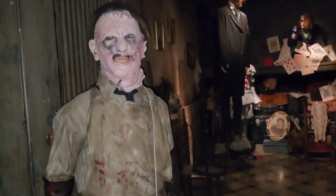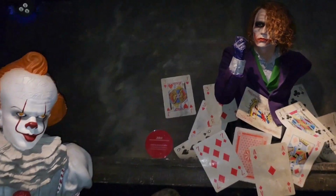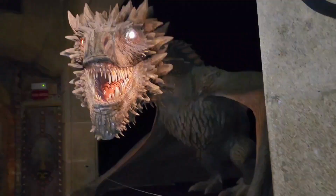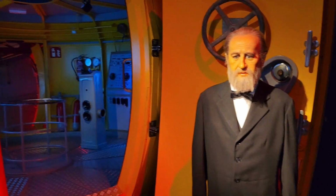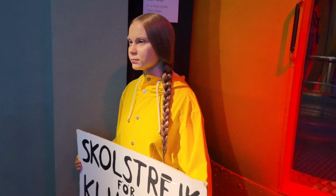Which one's real? Well, this one you can't see him. I think he's real. Has anybody seen the Supernatural episode where he comes to life? He looks very real. Jules Verne. Fun fact, Greta Thunberg is actually the same age as Billie Eilish. She looks like she's 12.